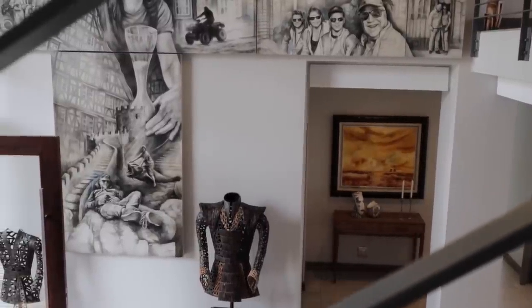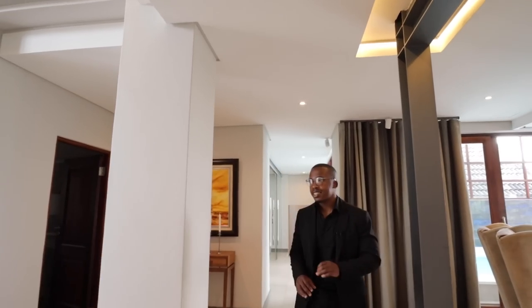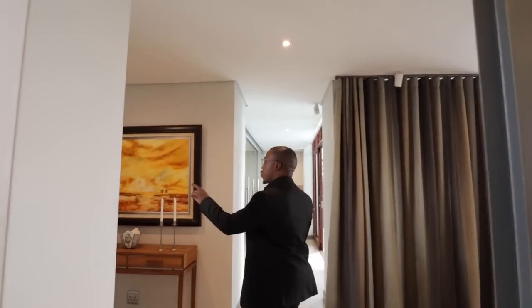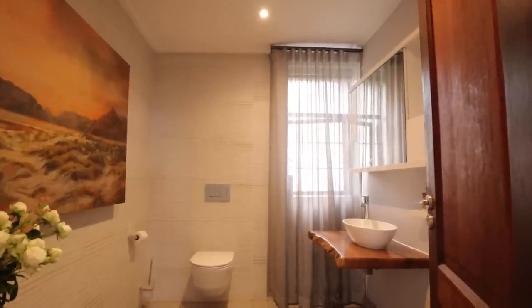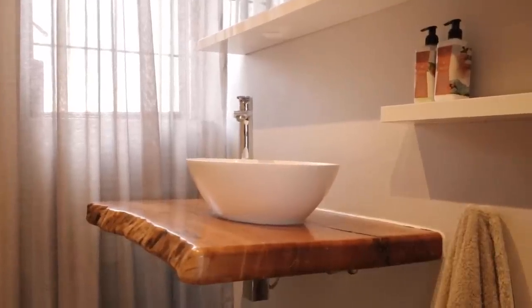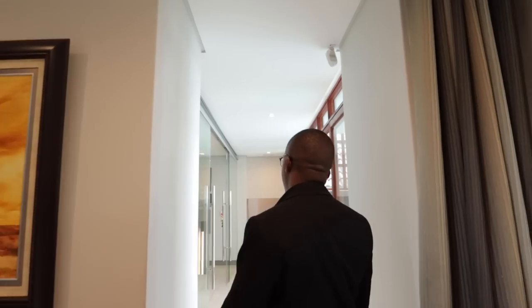One thing I will say about the art pieces, it looks like it was well picked out for the spaces, which I absolutely love. In front of us, you do have a powder room, which for your guests is very stunning. I'll speak more towards the specific finishes and the quality of those finishes in the main bathrooms, in the bedrooms.